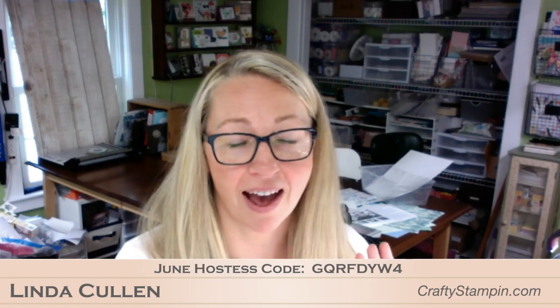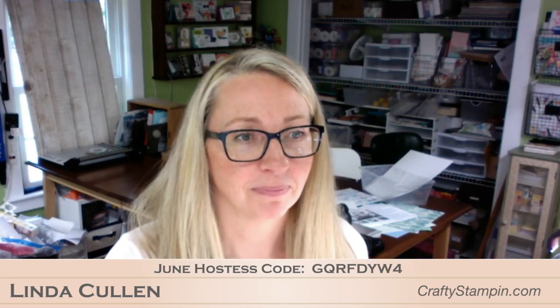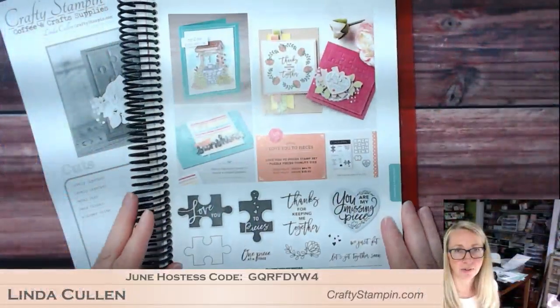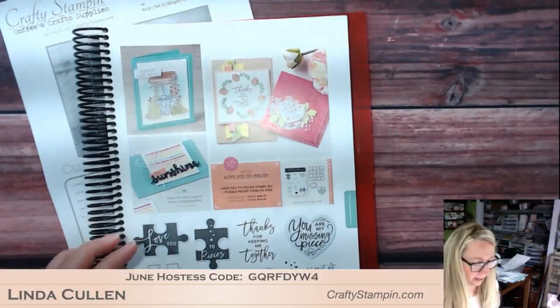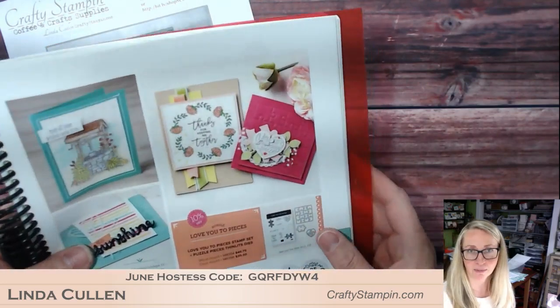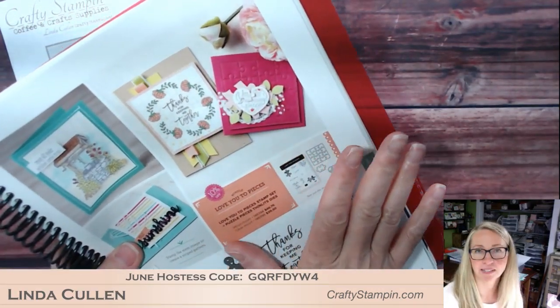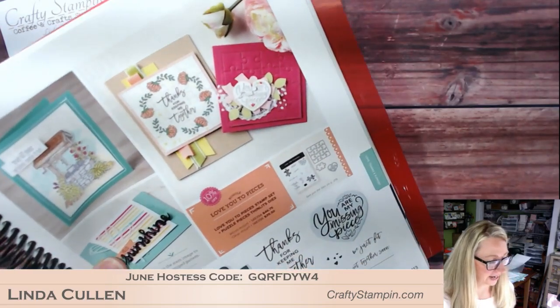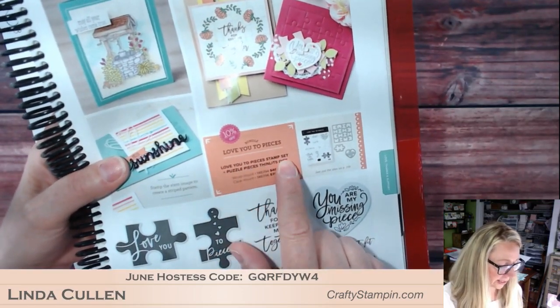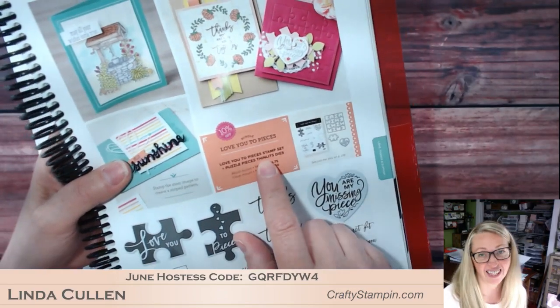I know when I first got eyeball on the catalog and I was flipping through it, this one card just jumped off the page at me, and I have been waiting and waiting for the product. It wasn't on the pre-order, and I am so excited that we get to play with this. So I'm going to take you straight down to the webcam. This is page 113 on the catalog, and it is this bright pink. It's actually lovely lipstick with the puzzle pieces, and it's embossed puzzle pieces. So this is the Love You to Pieces bundle. It's the Love You to Pieces stamp set and the matching puzzle pieces thinlit dies.